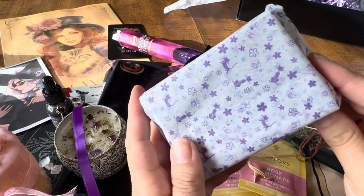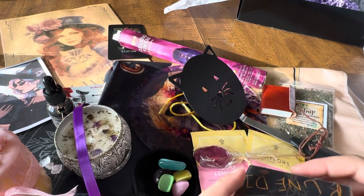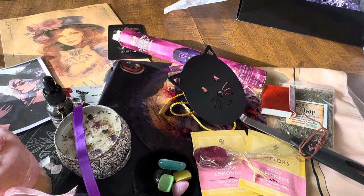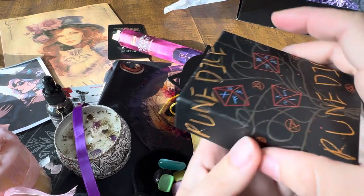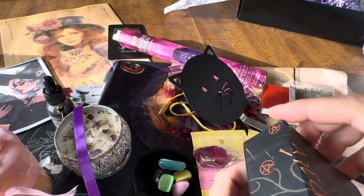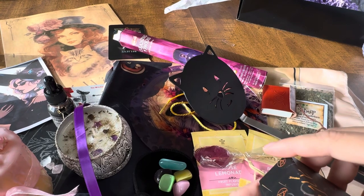All right, and then last but not least, I think I'm gonna have to get the April box too. I don't even know what the thing is, but. What is this? Let's open it up and find out. It says rune on it. I don't know, I'm having a little trouble opening. Open. I'm like, just a little trouble.